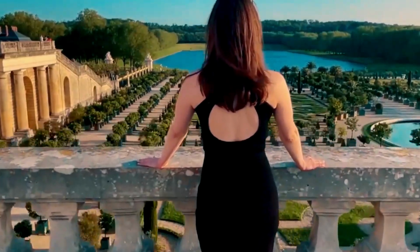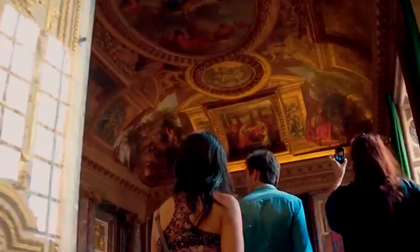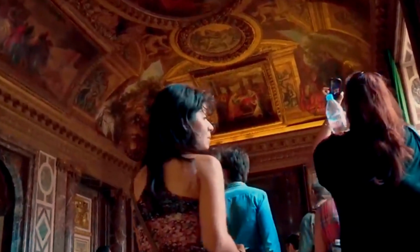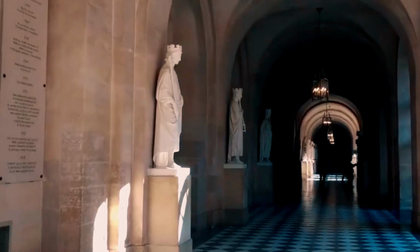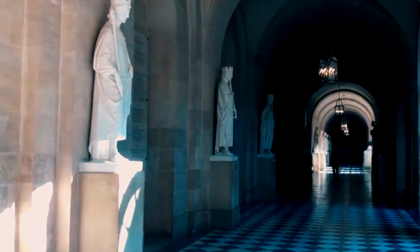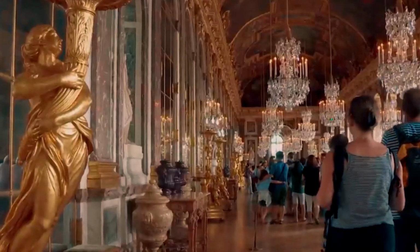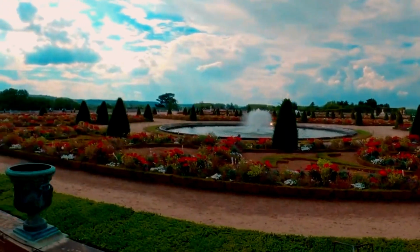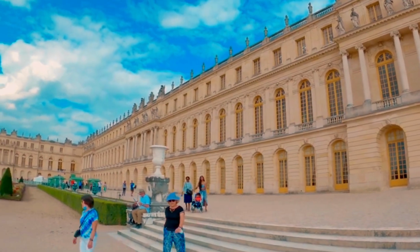It's like going on a cool adventure where you not only see amazing things, but also learn a ton without even realizing it. So whether you're wandering through its grand halls, discovering secrets about its past residents, or geeking out over how they made everything look so fancy, Versailles has something awesome for everyone to learn and enjoy.